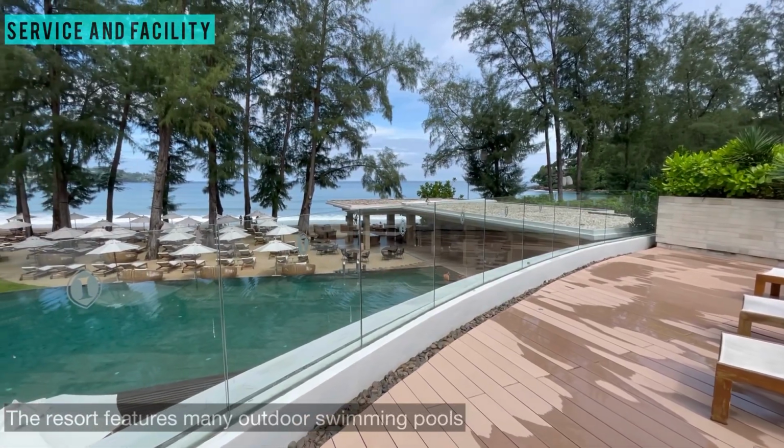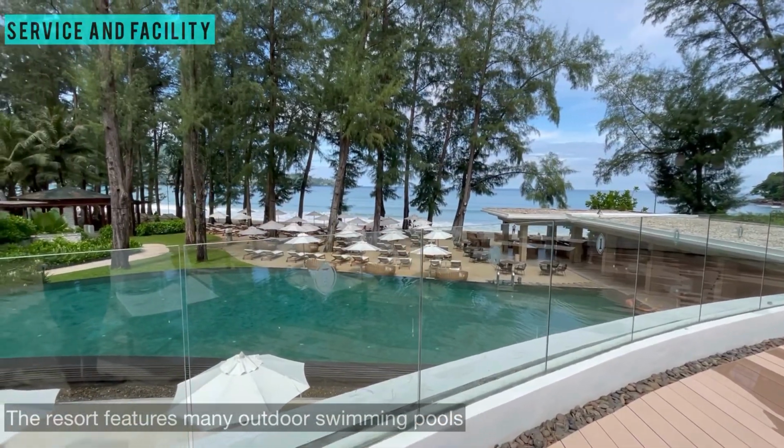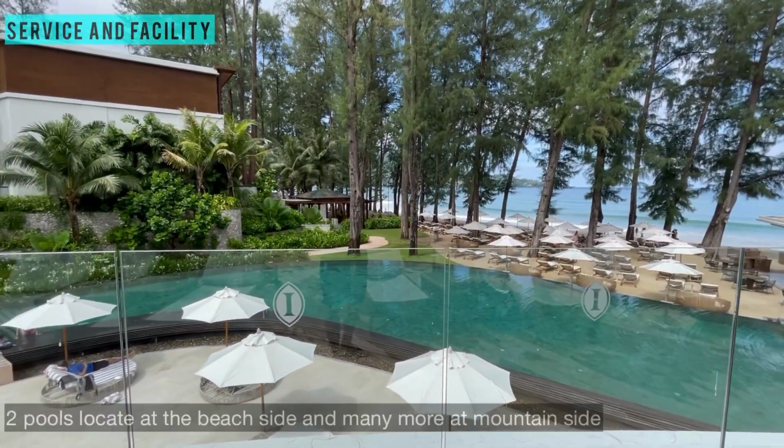The resort features many outdoor swimming pools. There are 2 pools located at the beachside and many more on the mountainside.